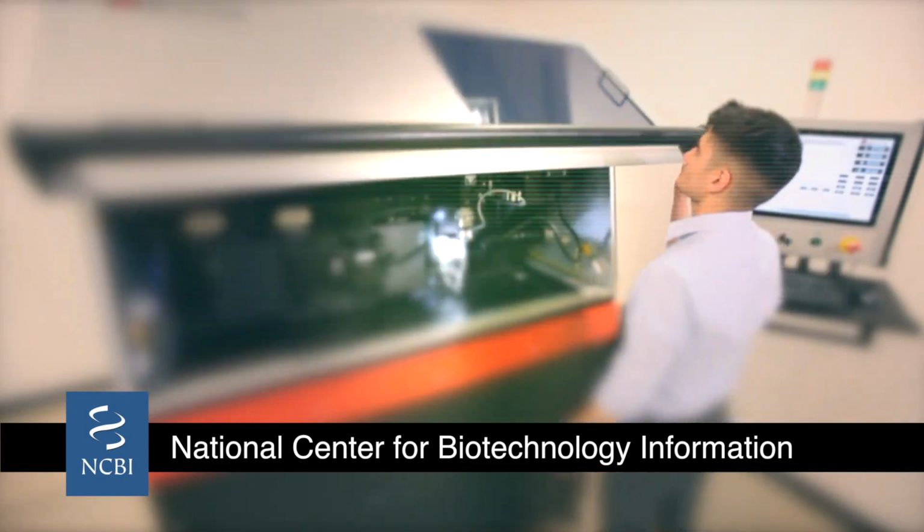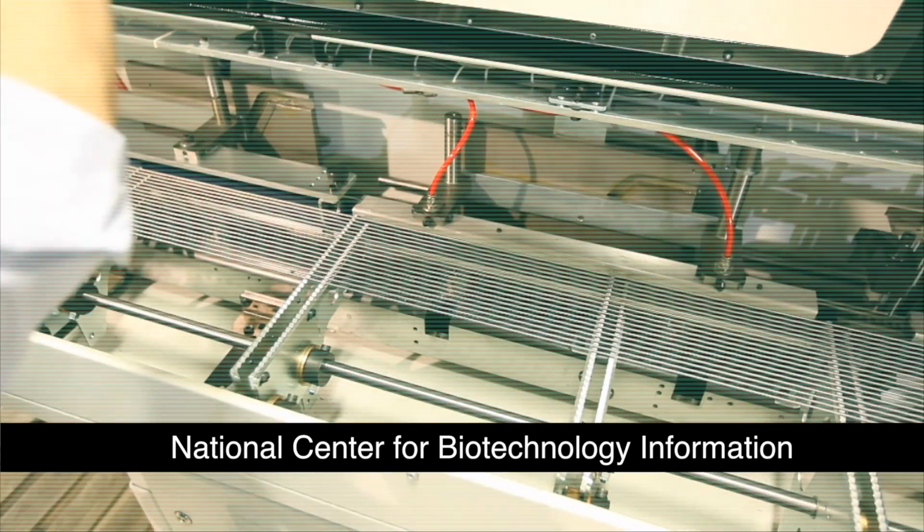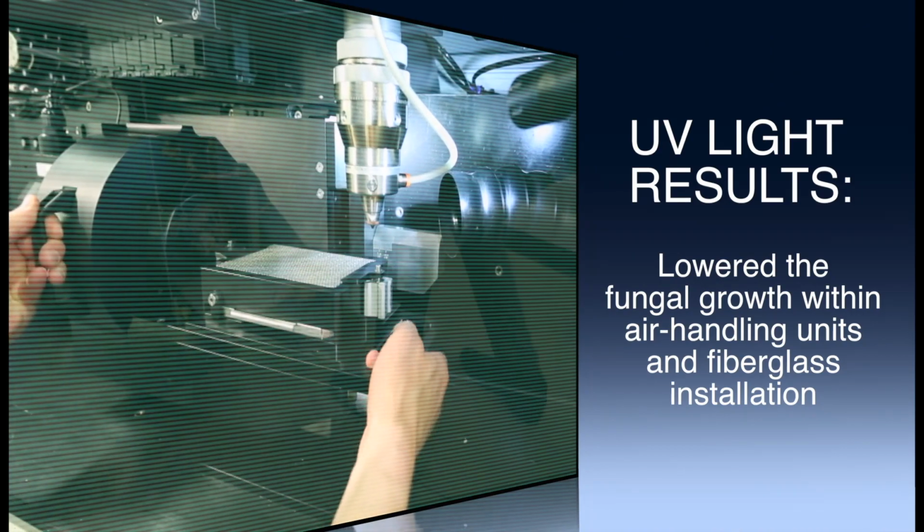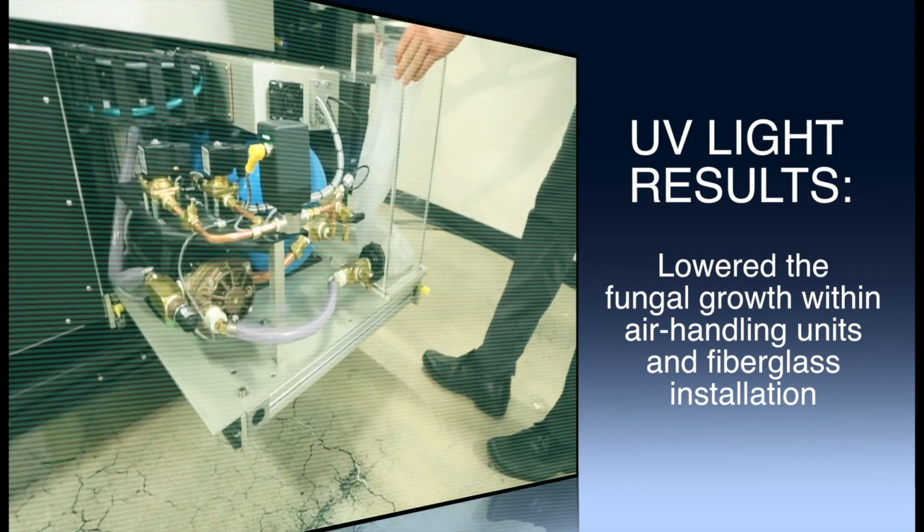In 1996, scientists at the National Center for Biotechnology Information installed UV light within their equipment and found that it lowered the fungal growth within air handling units and fiberglass insulation.